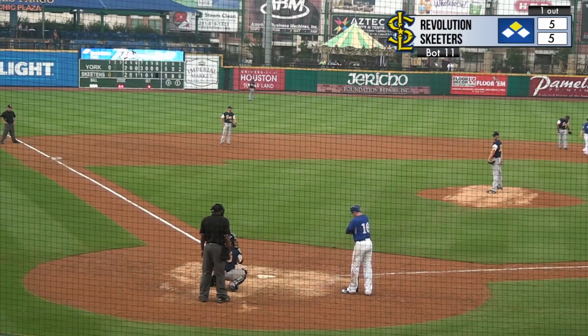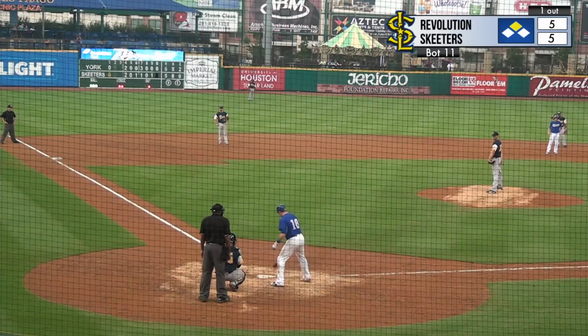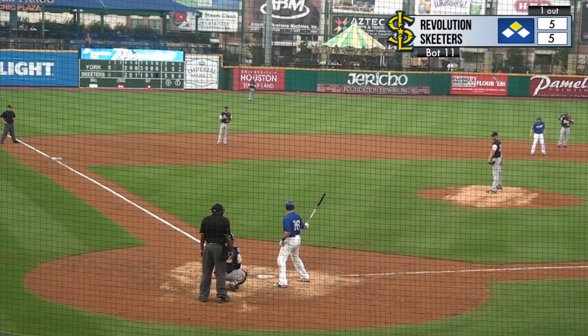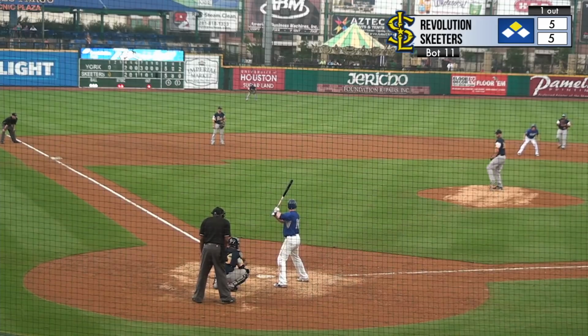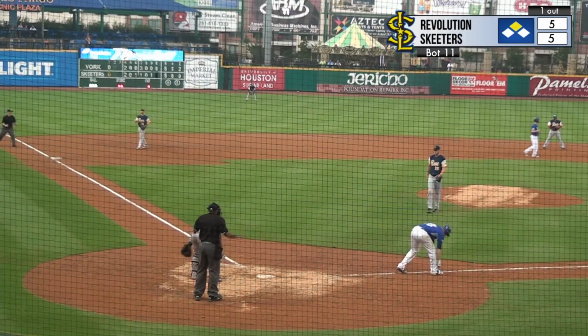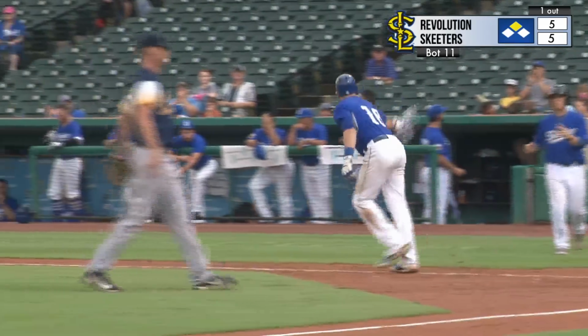So we'll do the payoff pitch one more time as Scott will see pitch number 7. Five here in the bottom of the 11th inning. Scott trying to be a hero here. Again, the 3-2 to Scott. In the dirt, ball 4, and Jeremy Barfield will now have a chance to win it for the Skeeters. So back-to-back walks here by Hutchinson.